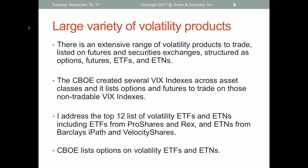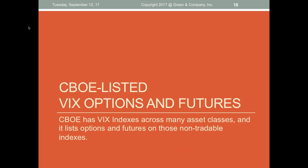The CBOE created several VIX indexes across asset classes, and it lists options and futures to trade on those non-tradable VIX indexes. You're not trading the VIX index. You're trading an option or a future that's listed on the CBOE on the CBOE VIX index. Now, I also addressed the top 12 list of volatility ETFs and ETNs, including ETFs from ProShares and Rex, and ETNs from Barclays, iPath, and VelocityShares. So I cover the ETN itself, the volatility ETF or ETN, and the CBOE listed options on those ETFs and ETNs.